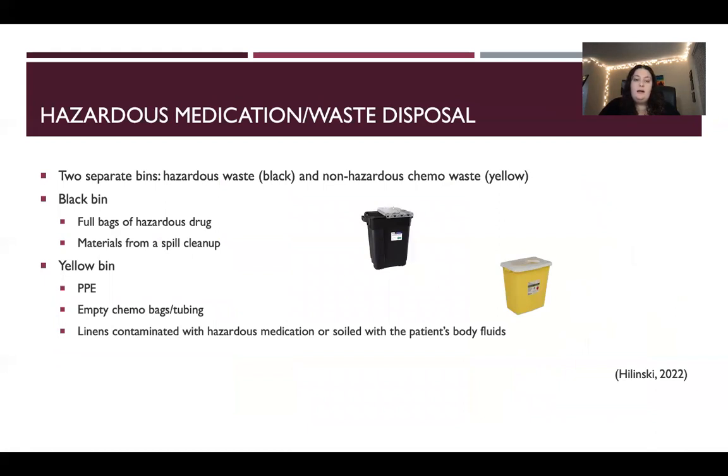We do need to dispose of these medications in a different way from how we normally would dispose of medications. So we use two separate bins. First, we have our black RCRA bin for our hazardous waste, and then we have a yellow bin for our non-hazardous chemo waste. So into the black bin, we'll put things like a full bag of chemotherapy, any materials from a spill cleanup. If we had a patient on oral chemo and they dropped their pill on the floor accidentally and we had to dispose of it, we would also put that in the black bin.